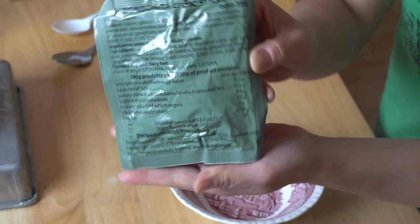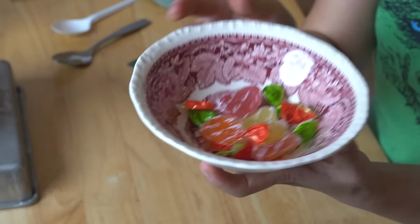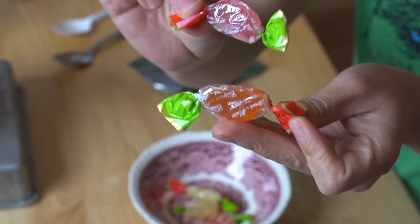Bonitas citric slices. In the English translation of this, it just calls them citric slices, so I'm not sure what they are. Let's see. They're citric slices indeed. They're candies. Oh my gosh. In the shape of little citrus slices. Oh my gosh, how adorable. We'll have these for dessert.